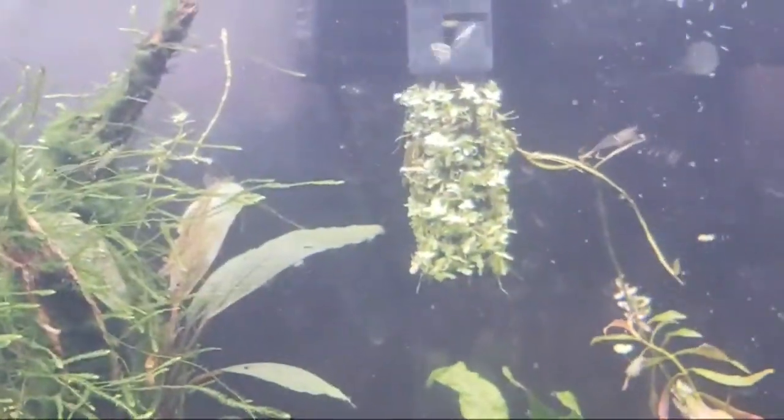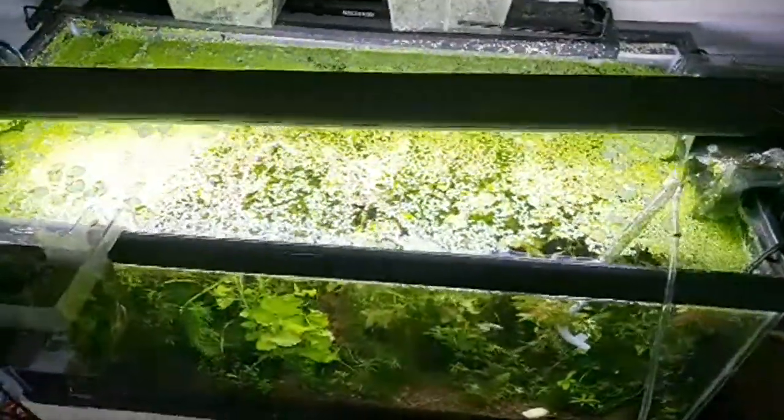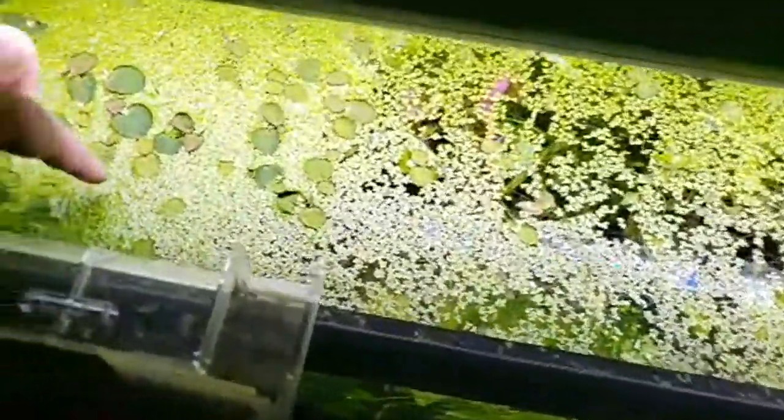A surface skimmer does not even touch the duckweed because it goes down and then it comes right back up and drives me insane. Like this, I surface skimmed earlier today, but the problem is, on a tank like this one, sorry guys, I know that makes you dizzy, I just skimmed this tank and took out 5 gallons from this tank alone.